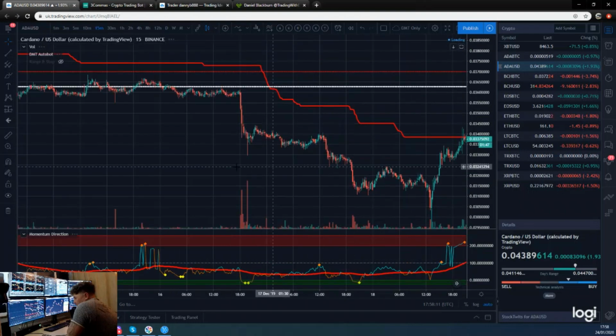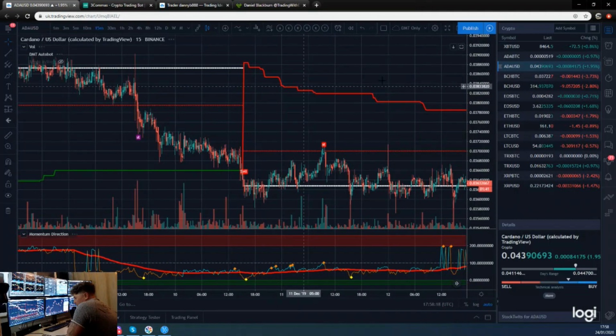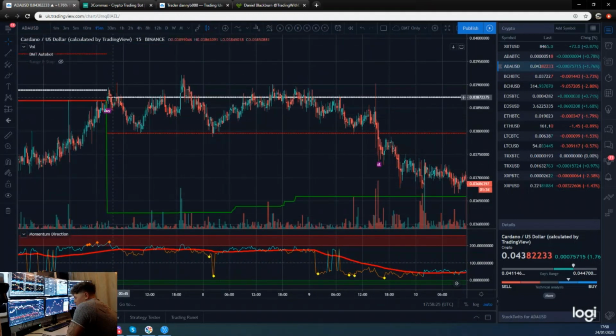And then we had, so even though we had a lot of a downward market, we did have a sell and then a stop, so that's unfortunate. And then a buy here and a stop.